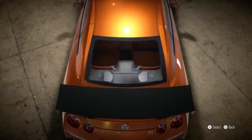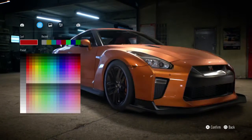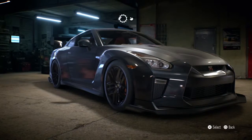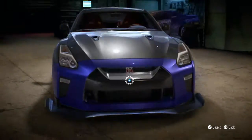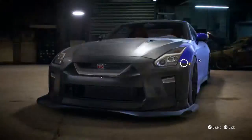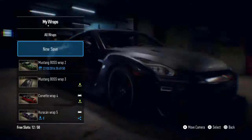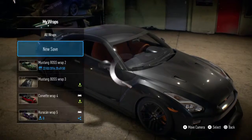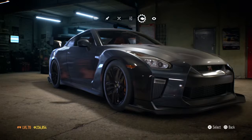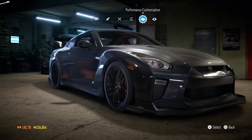How about we just paint it red? Or black, I don't know. That's not red. What the hell? What type of color system is that? And then maybe you have like a white. No, I'm just gonna leave it like that. A nice, simple GTR Premium. GTR, obviously. So, I'm gonna do all the performance bits, and I'll see you then. Well, no, I'll see you at the event, actually.